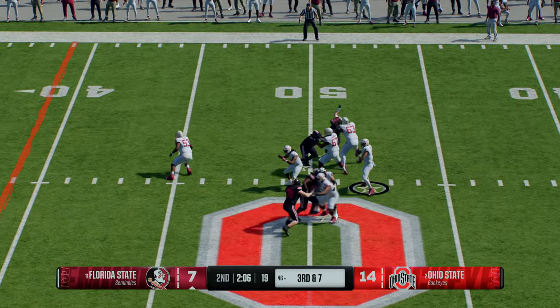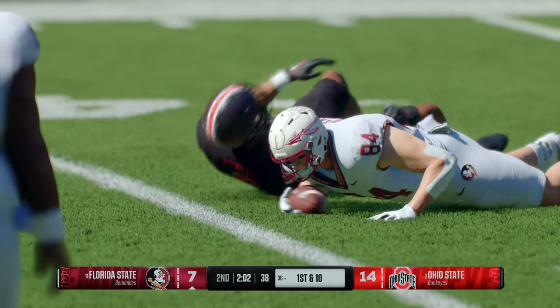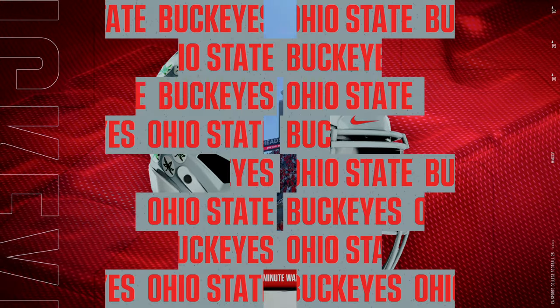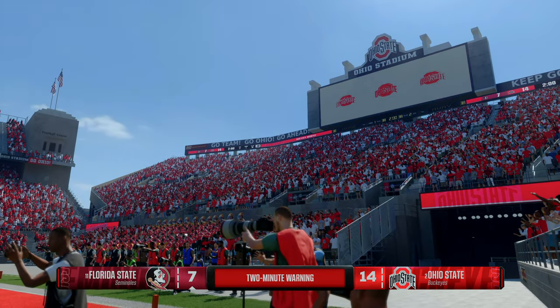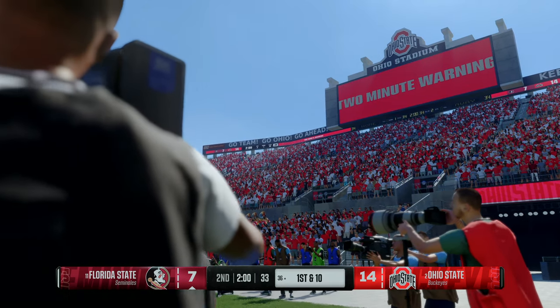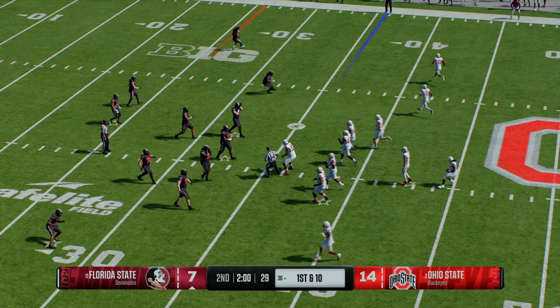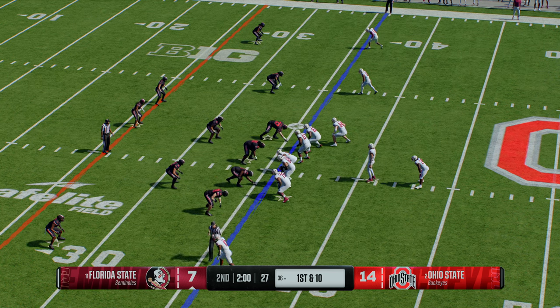The play action fake. Quick completion on the out. Really nice pickup on that one as they get it to the 36. It'll be first down. We've reached the two-minute warning, and we have ourselves a ball game, and they have a chance to take the lead here before the half. The Seminoles will have it first and 10.